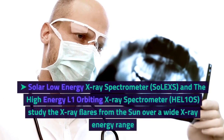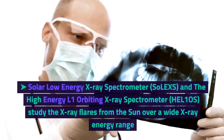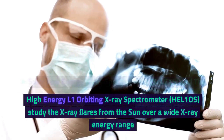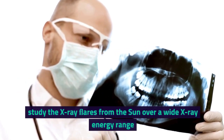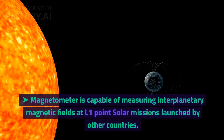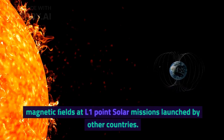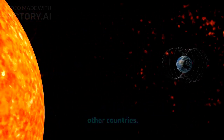Solar Low Energy X-ray Spectrometer, SoLEXS, and the High Energy L1 Orbiting X-ray Spectrometer, HEL1OS, study the X-ray flares from the Sun over a wide X-ray energy range. Magnetometer is capable of measuring interplanetary magnetic fields at the L1 point. Solar missions launched by other countries.